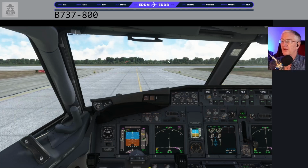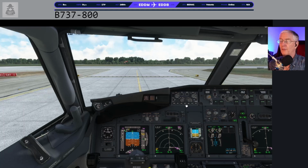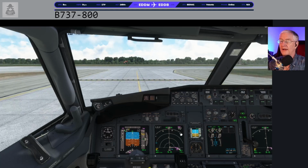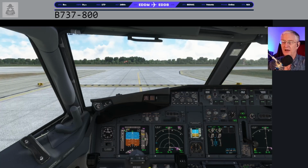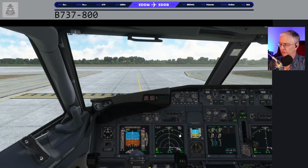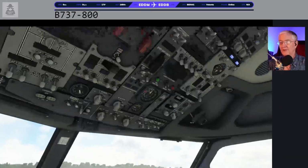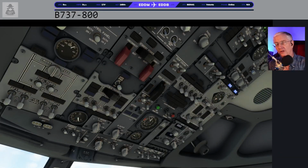Okay, some other things I'm going to do here. I'm going to turn on traffic. I'm going to turn on airports and data. I'm going to monitor my taxi and stop at the hold short line. And that's good too. Let's come on down here. Everything is good. Let's come up here. We're going to do engines are going to be continuous for takeoff.